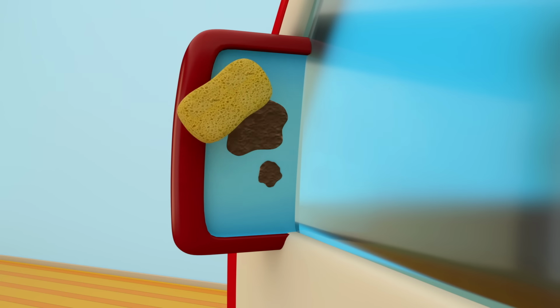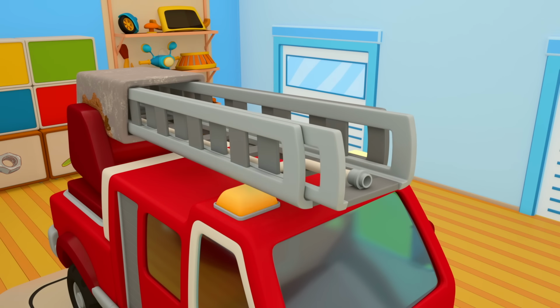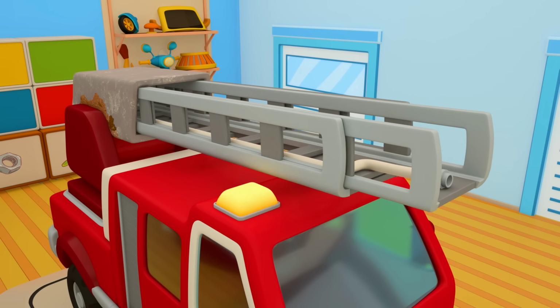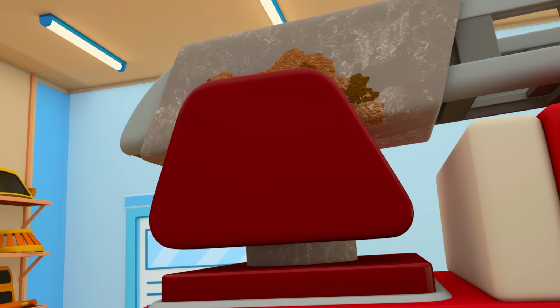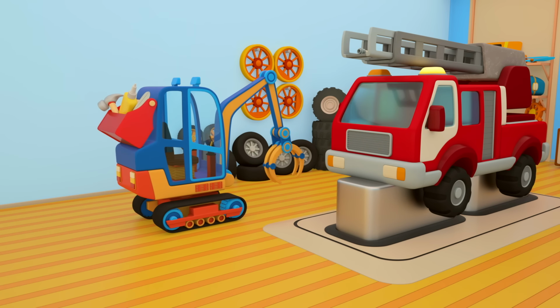The mirror is dirty. Let's wash it. Oh no, the ladder isn't working. It's barely turning. And it won't extend. Car mechanic. We need to lubricate the ladder with machine oil.